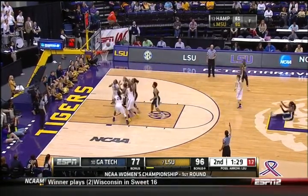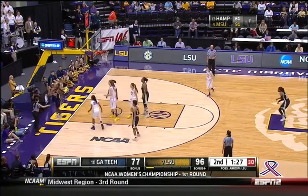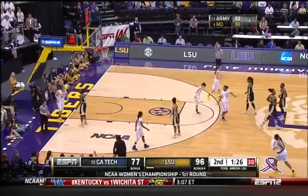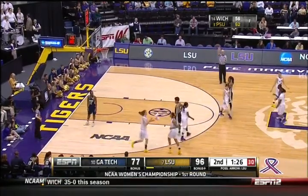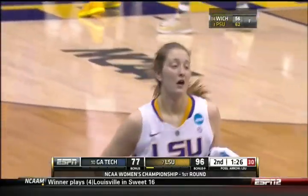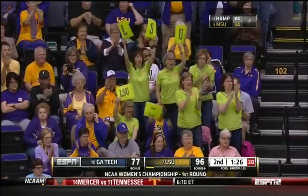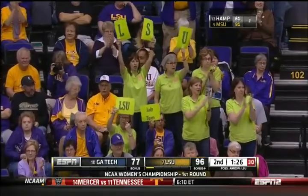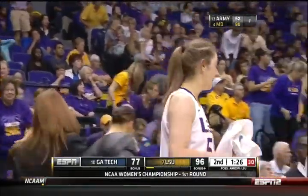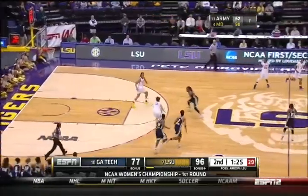Davis for 3, falling down. Lady Tiger ball. You know, when you look on the floor for Georgia Tech, all of these players out there right now will be back next year. So this is a great experience for them. You've got 27 points returning between Sydney Wallace and Kayla Davis. That's a good place to start.